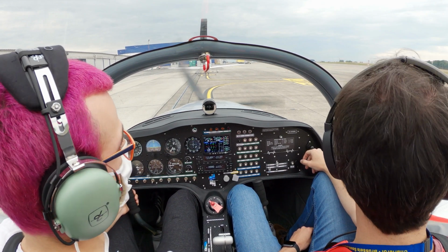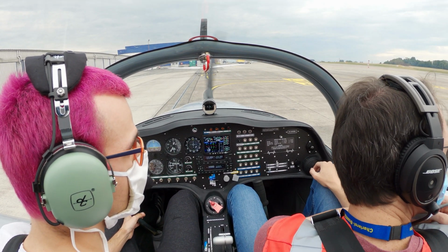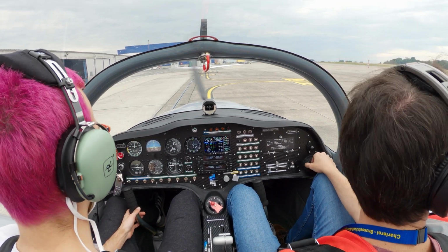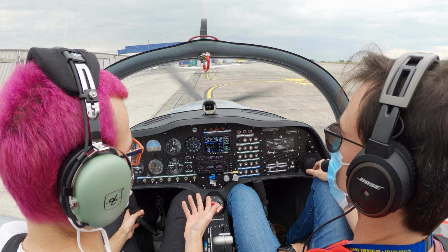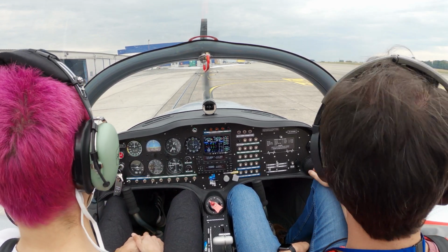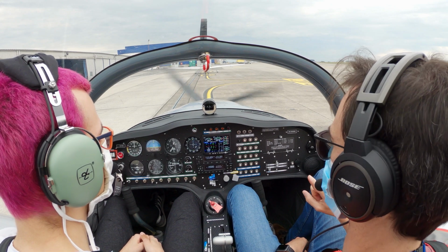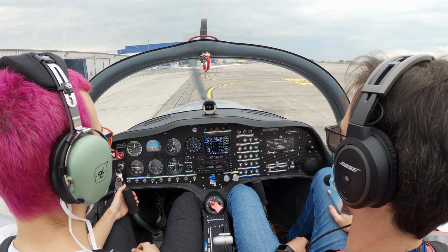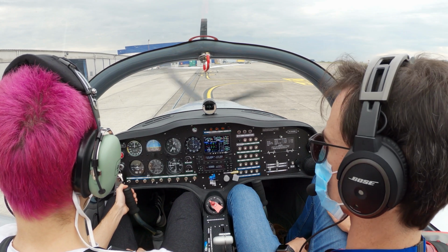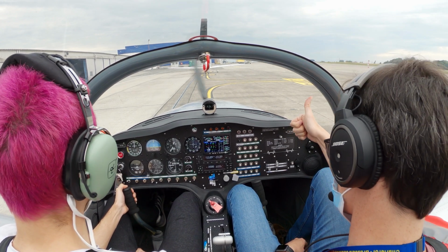Oscar November Charlie Charlie. It's for the guys behind us, and they first have to go there, and then we can go behind them. So normally the ground will contact us when we can taxi. Yep. Oscar Charlie Charlie, taxi to Sierra 1, holding point runway 06. Taxi to Sierra 1, holding point runway 06. Oscar November Charlie Charlie.